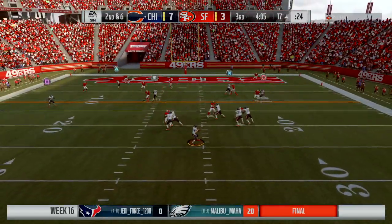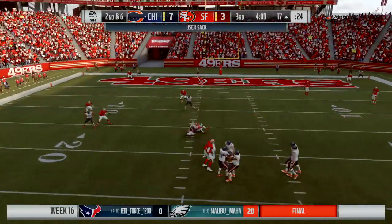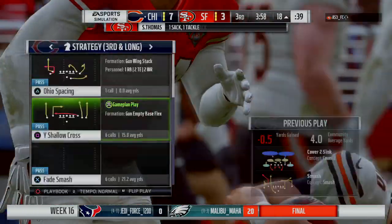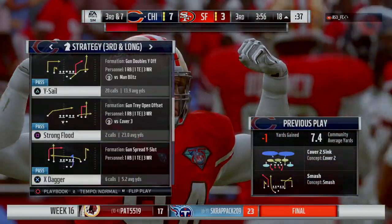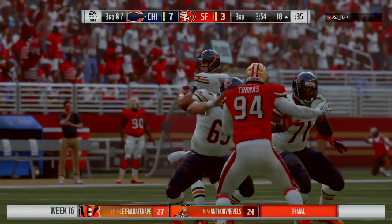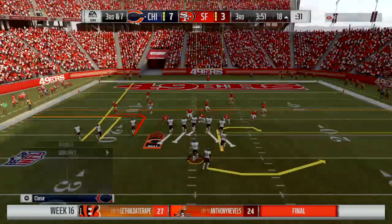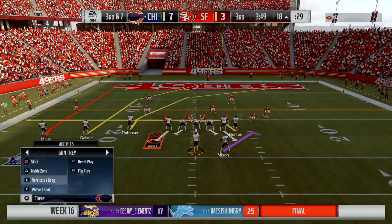Out of the gun, Trubisky. That escapes the sack, but he can't get away forever, and down he goes. Solomon Thomas in there to get him, and that's sack number 8 for him on the year. The Bears on 3rd down, they've been very good, 5 for 7 thus far. This is 3rd and 7.